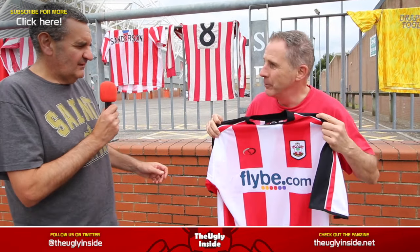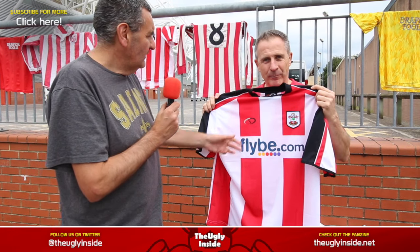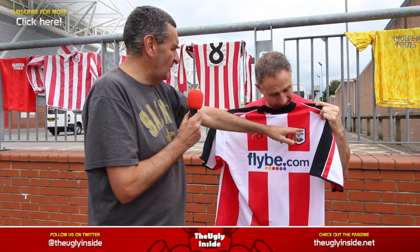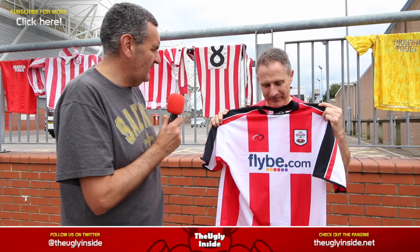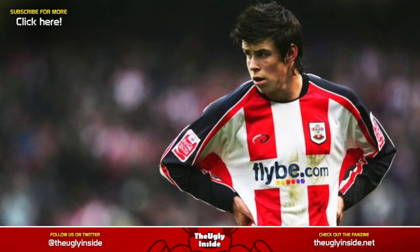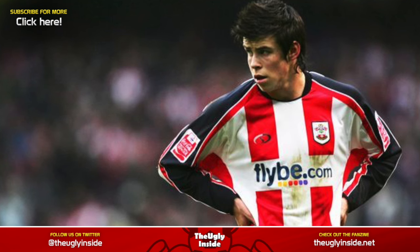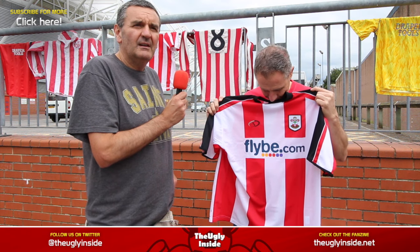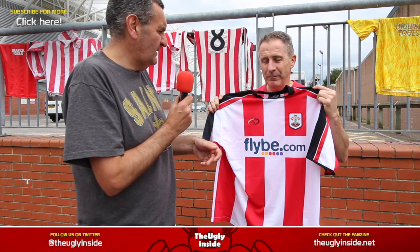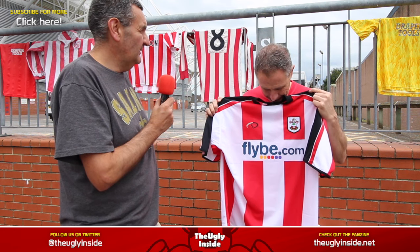This is the troubled years shirt. A lot wider stripes. Flybe.com. The badges are very similar, as it was in those days, in a little patch. This would be what I would associate with the Gareth Bale era. That was worn when we got in the playoffs in the Championship 2 years after going down, and in certain respects had some happy memories, but in other respects didn't, because soon after we started to really nosedive and get into trouble.